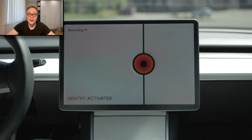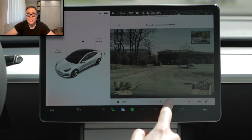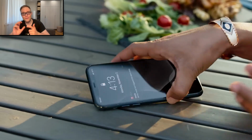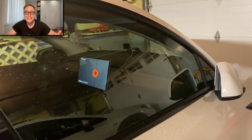You turn Sentry Mode on, it eats a little bit more of your battery, but it films everything around the car while you are away from it, gives out alerts if people get too close to your car, sends them to your phone, and flashes its lights to scare the people away if they get too close.